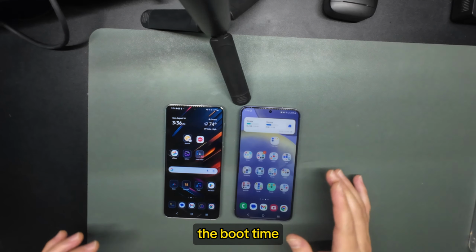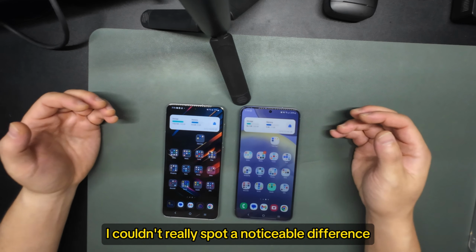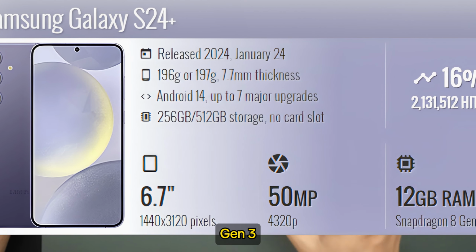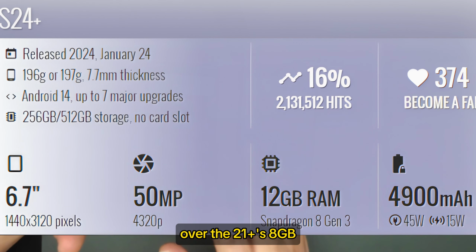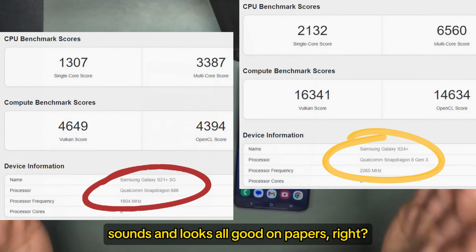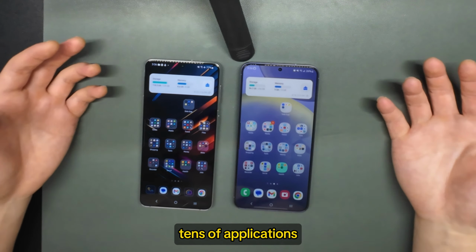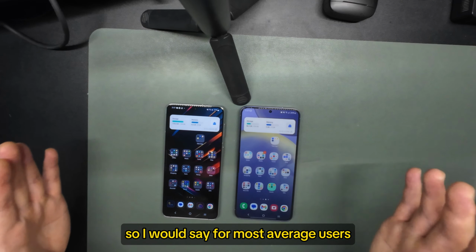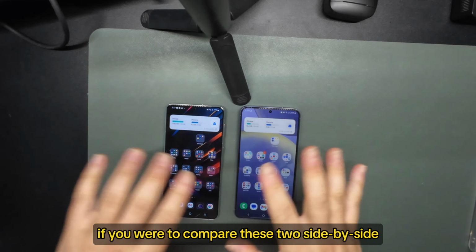Now again, back to the features and the performance. So I've been testing the boot time, web browsing, social media, YouTube video, and also light gaming. Overall, I couldn't really spot a noticeable difference between the two phones, although the S24 Plus has a most recent CPU, which is a Snapdragon 8 Gen 3 with a whopping 12GB of RAM, which is a 50% increase over S21 Plus's 8GB. Now, that sounds and looks all good on paper, right? But in actuality, you won't really notice a significant difference unless you're pulling up tens of applications at the same time, multitasking, heavy video editing, or very power demanding 3D games. So I would say for most average users, you won't need that much power anyway. And even then, you won't really notice any real difference if you were to compare these two side by side.